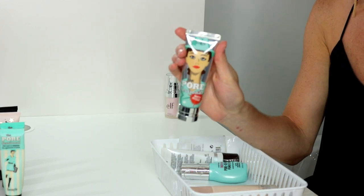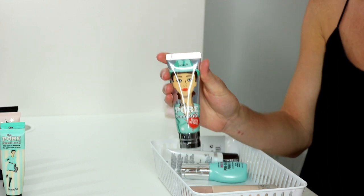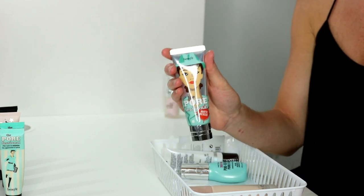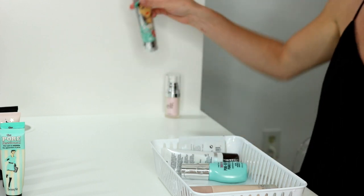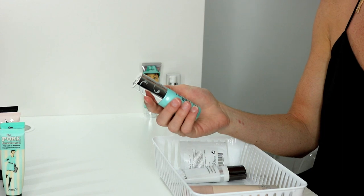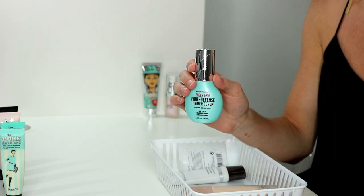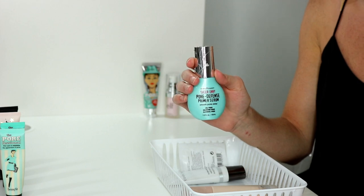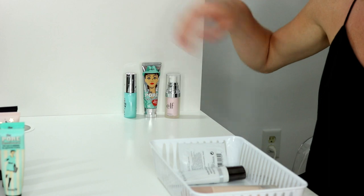Professional Matte Rescue. I used to use this all the time and I don't even use it anymore just because I feel like it doesn't really do anything, but I kind of want to keep it. Maybe pile. Hard Candy Pore Defense Primer Serum. This I'm going to donate. I just don't use it a lot. I feel like it has no use for me. I feel like it's really not that good. So maybe one of my friends will like it.